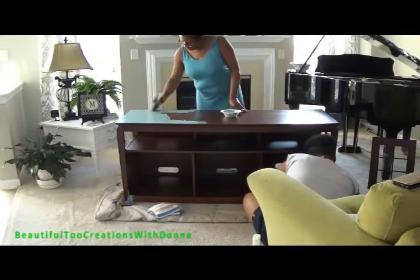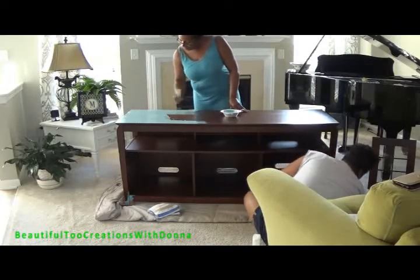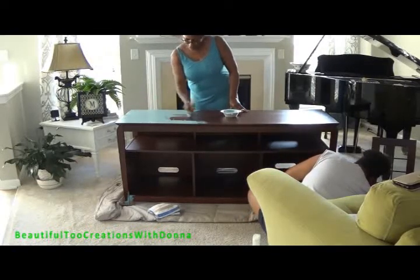You know anybody that has colored furniture?